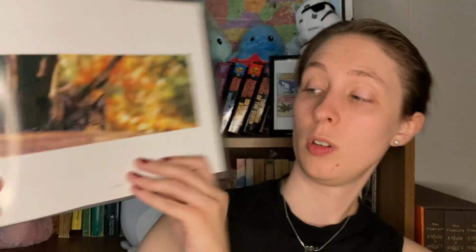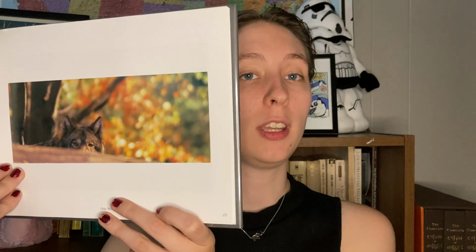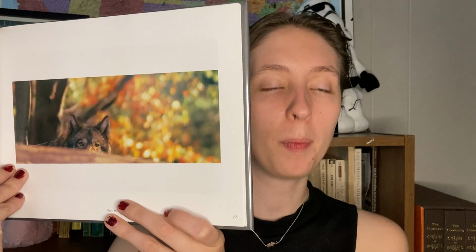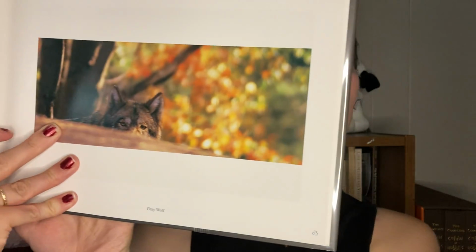Some little wolf eyes, gray wolf. I have only seen a wolf in nature once, and I was in a vehicle, so I felt quite safe, but they are big. They are quite big. I've also seen coyotes, and wolves are quite a bit bigger than coyotes. So if I saw this in the wild, I would be a little freaked out, to be honest, if I just saw a wolf looking at me, but in a photograph, it's just interesting and pretty, mostly because I know there's no danger from my part.